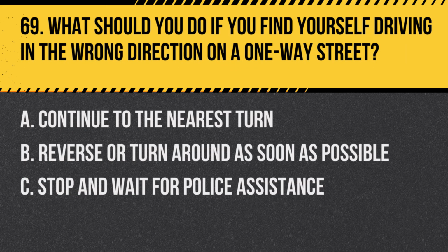Question 69. What should you do if you find yourself driving in the wrong direction on a one-way street? A. Continue to the nearest turn. B. Reverse or turn around as soon as possible. C. Stop and wait for police assistance. Answer B. Reverse or turn around as soon as possible. Correct your direction safely and immediately when safe to do so.